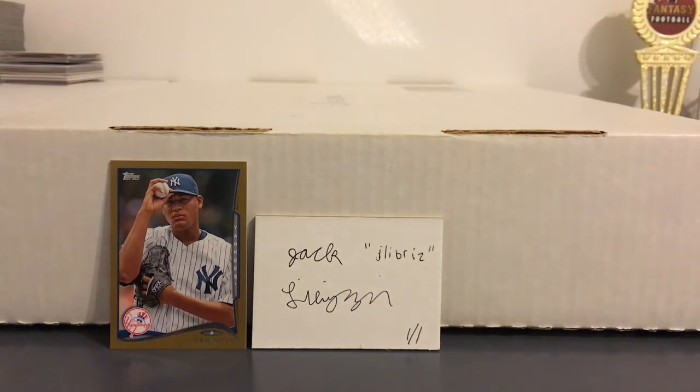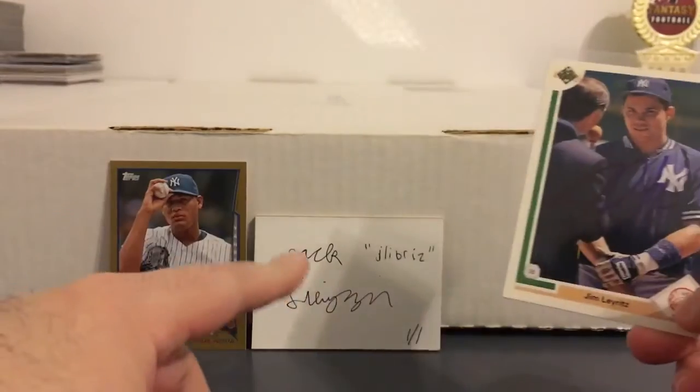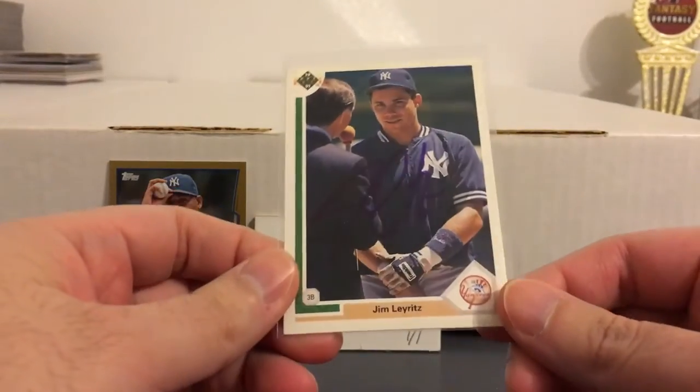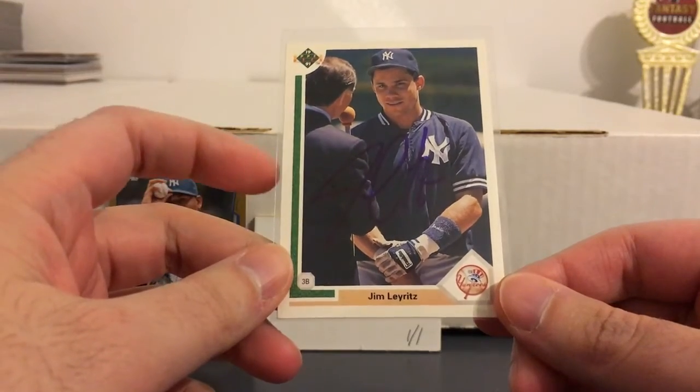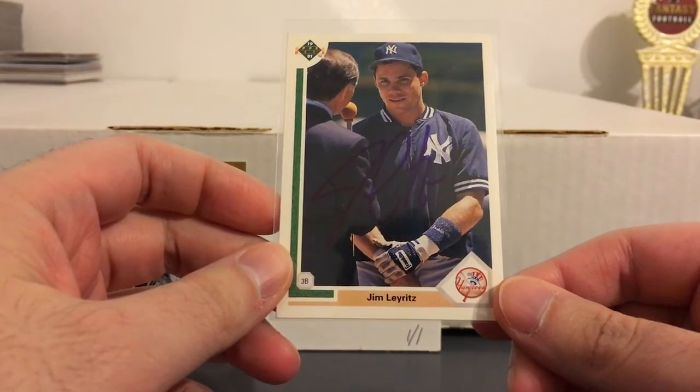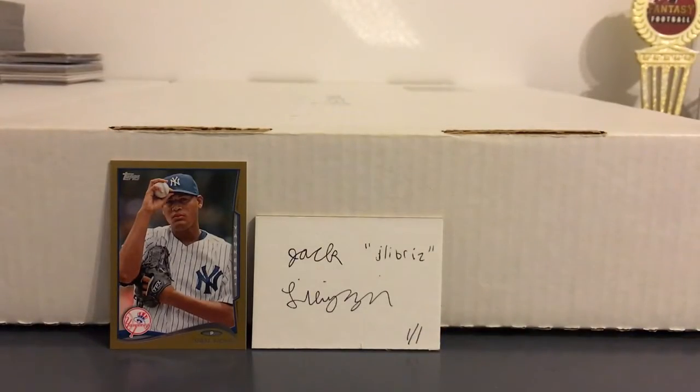Here we have, I guess this is a TTM of Jim Leyritz. Jack does a lot of TTMs. He has a pretty good success rate. That's why I'm guessing that's how he got this. But yeah, Jim Leyritz was a big fan favorite in the 90s. Hit some big playoff home runs, my favorite being in '96 against the Braves. Also hit a big one in '95 against Seattle.